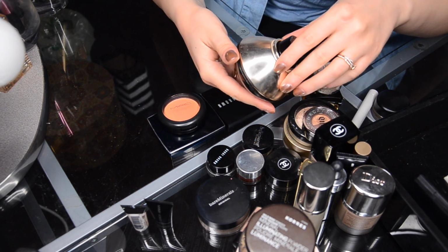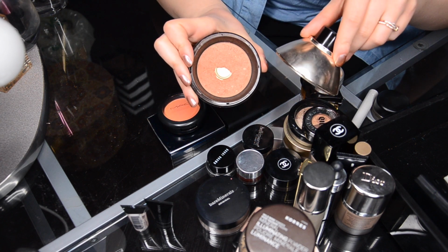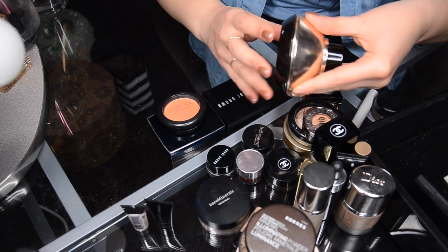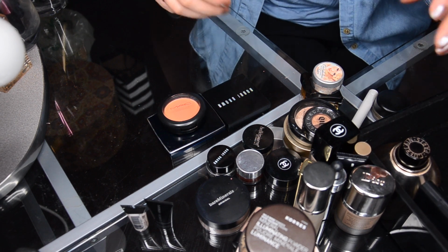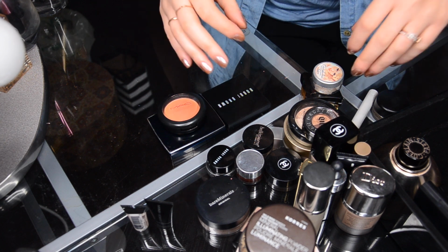This is a bronzer from Guerlain, Terracotta Lady. It's in my project pan. I'm definitely using it and I love it. It looks fantastic and it can perk up complexion in seconds. So that one is definitely staying as well. Now we're hitting things that I'm not so sure about.